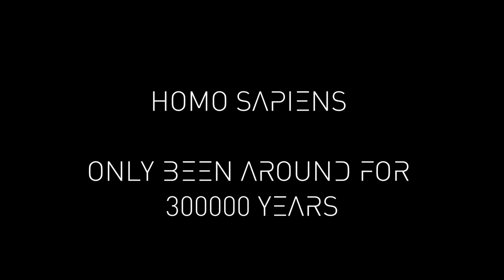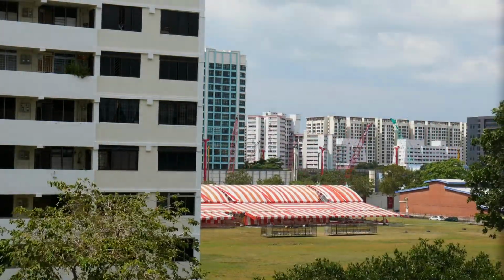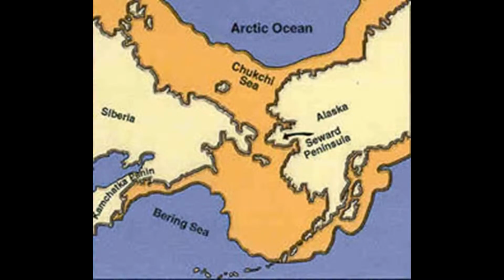Our species of human, Homo sapiens, has only been around for 300,000 years, which means there was a time of overlap with other human species, with interbreeding and such. And probably wars, I don't know. Humans have basically spread all over the globe with the help of the ice ages causing sea levels to drop, allowing humans to cross into North America.